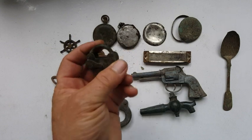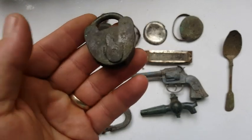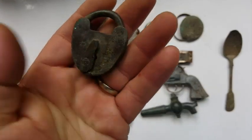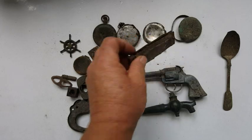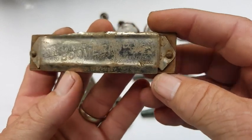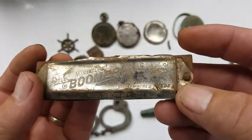My most complete little old padlock. I love this. Yep, come out of the ground just like that, no corrosion. I dug all the dirt out with a toothpick, and yeah, nice little padlock, that one. Harmonica, I haven't actually shown this on film. I've got footage of it and I'll put that up in a second here. It's a miniature Boomerang brand made in Germany. We're always finding pieces of harmonica, but it's really nice to find a complete one.